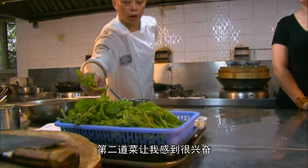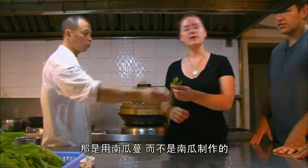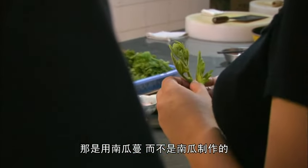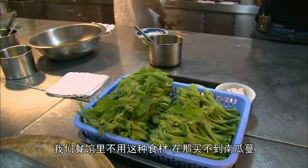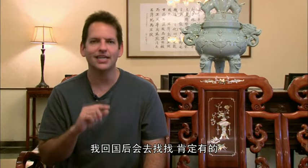The other dish that he prepared, I was very excited about because it was prepared with squash tendrils, the top ends of the squash plant versus the actual fruit of the plant. We don't use those in my restaurant. We don't have access to them, but it's something I will go back and hunt out because I know they're around.